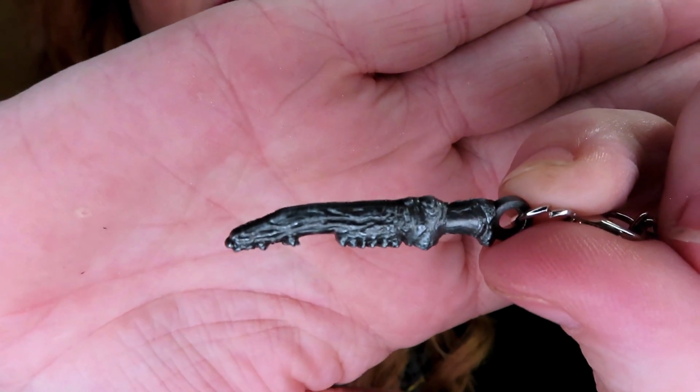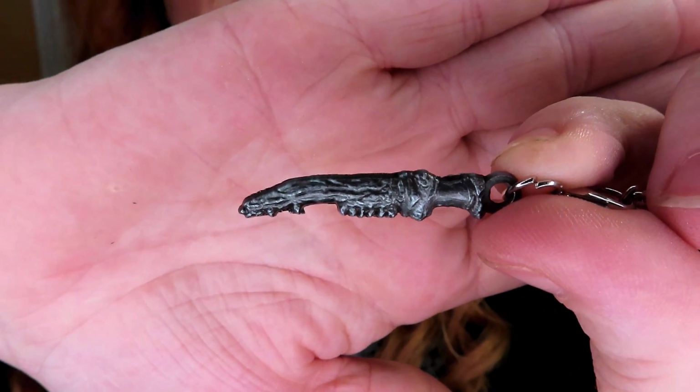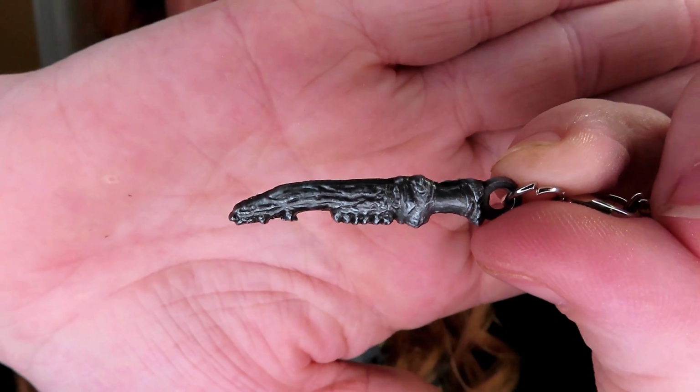Oh, you hear that? That's right. It's time for another charm. Here's a look at that charm in detail. I mean, for as tiny as it is, and them to get as detailed as this, that's pretty impressive.